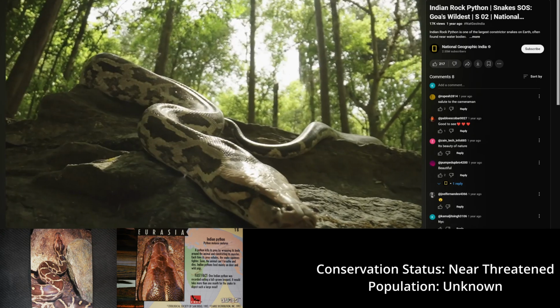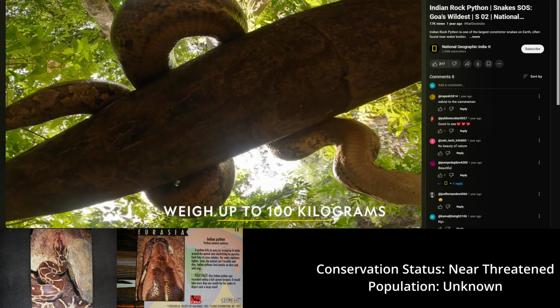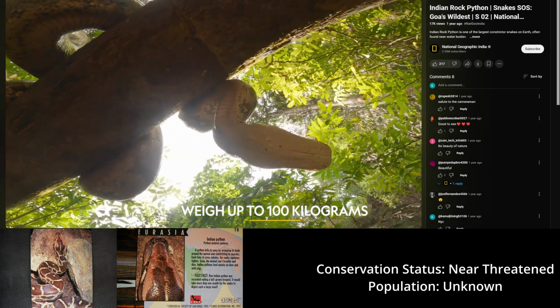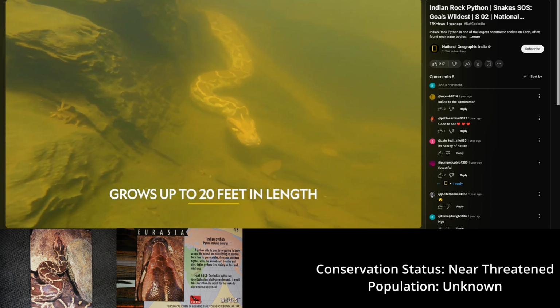Each time the prey exhales, the python tightens its grip, eventually causing the animal to suffocate. One remarkable Indian python was recorded consuming a full-grown leopard. It took over a month for the snake to fully digest such a massive meal.